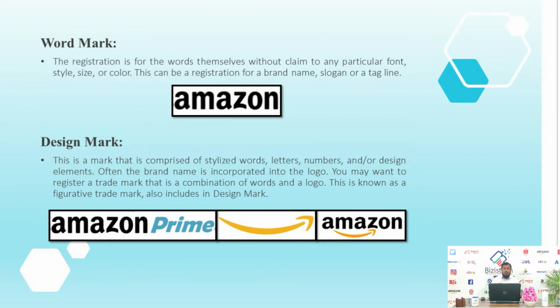Word mark applies if you want to register a word which is in any particular font, size, or style, then you will register it as a word mark. But if you want to register a mark which consists of different styles and different colors, then you will register a design mark. But there are two other conditions as well. If you want to register a logo which is in a picture form, which you can call a figurative mark, or you want to register a mark which consists of logo plus words, which we can call a figurative mark with letters, in these two conditions you will select a design mark as well.